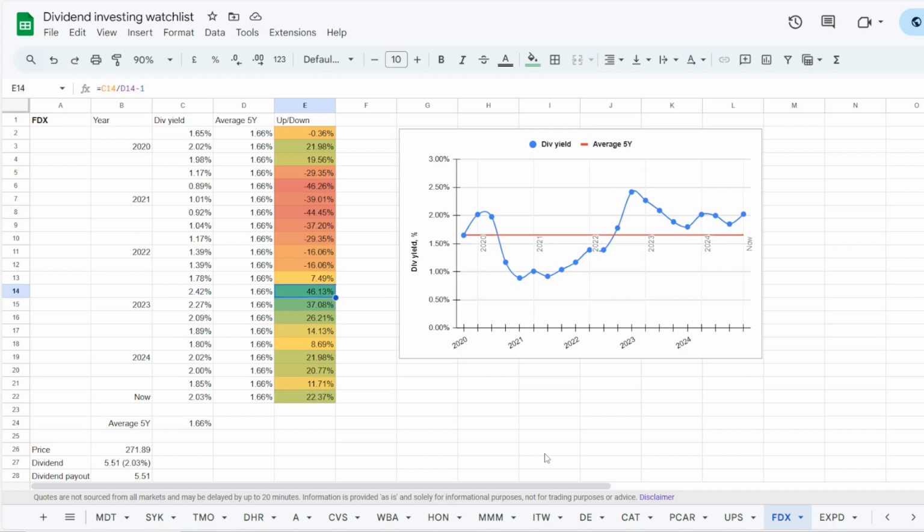Though there has been an opportunity back in 2022 with a yield of 2.42%, 46.13% over the 5-year average, buying right now is comparatively better than an opportunity that we saw in 2020, where the yield was at 0.89%, so lower than the 5-year average by 46.26%. So the yield we see now is not the highest we've seen in the last 5 years, but at least it is in the positive, higher in double-digit percentages over the 5-year average.